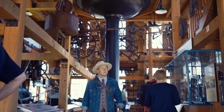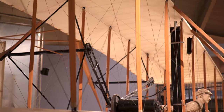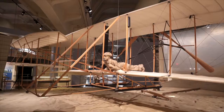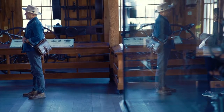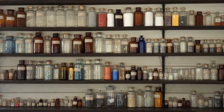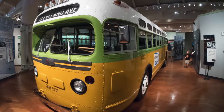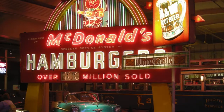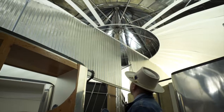We simply had to visit because it's a place where you can easily reconnect to your roots. It's like walking through history, experiencing it in person. As we toured the museum, we got up close and personal with the first airplanes created by the Wright brothers. Henry Ford was an avid collector of historic items, many of which are on display here. The collection has grown to include the bus Rosa Parks sat on, one of the original McDonald's signs, and even this entire Dymaxion House prototype.